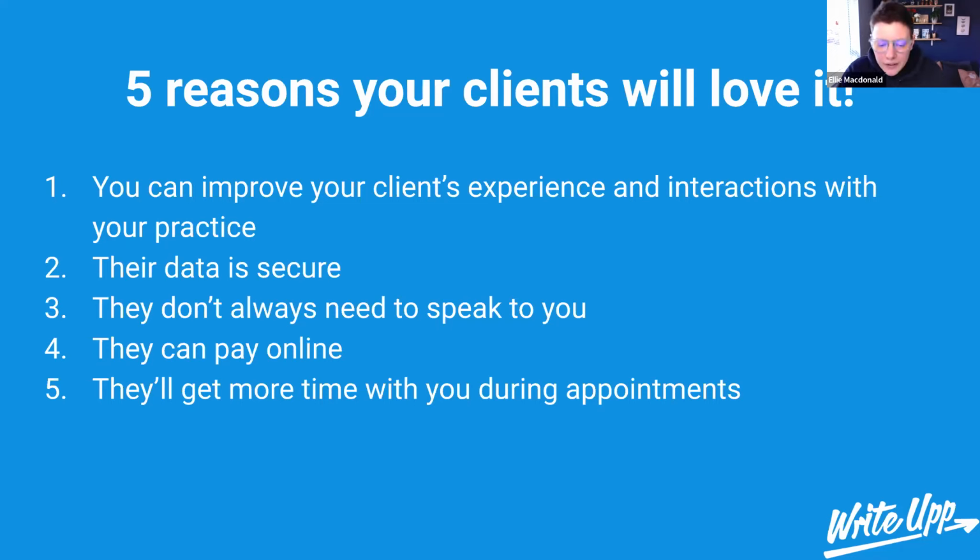Kind of similar to that one, they can also pay online as well. Cashless payments are huge and important in the world we live in post-COVID, and we know this from the last 2 years. Bank transfers are also slow, clunky, and time-consuming for clients, and they put it off. They look at that and they think, I'll do it later. I just don't have time, and I really can't be bothered with that right now.